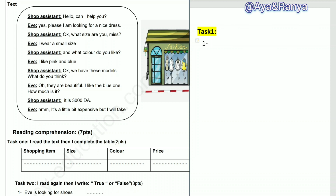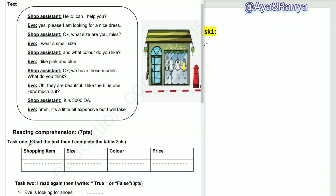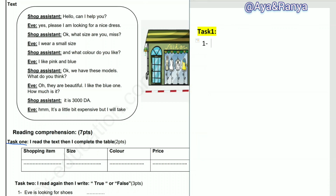Thank you, Rania. Rania, we do task one. Okay, let's do task one. I read the text, then I complete the table. Okay, we have shopping item. So we have shopping item.